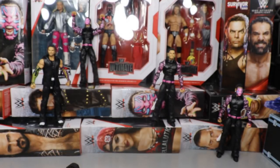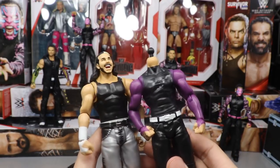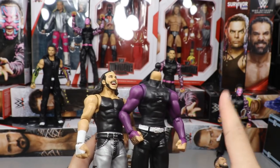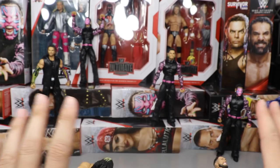So we have Cian Almas. I mean, my God, look at the figures. I actually have some figures laying off to the side. I also got this Hardy Boys Battle Pack, which I switched out one of the head sculpts on, one of the Hardys you're about to see. And next up, guys, we have four Jeff Hardys.